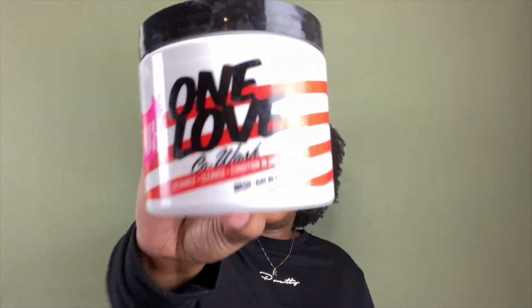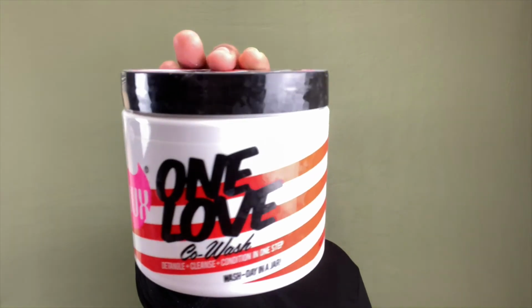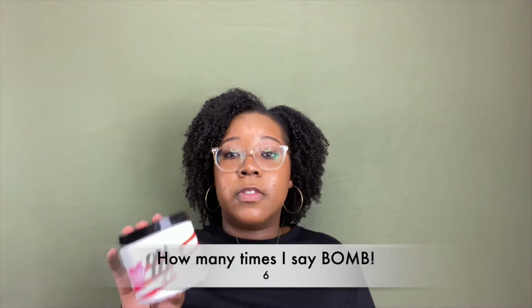Next is the Do One Love Co-Wash. Detangle, cleanse, condition in one step. Wash day in a jar. This is bomb. It has a nice bubblegum scent to it, and I would repurchase. I have not repurchased yet because I have a lot of other co-washes that I really need to go through, because I don't co-wash like that. But I would repurchase this.